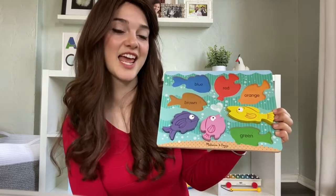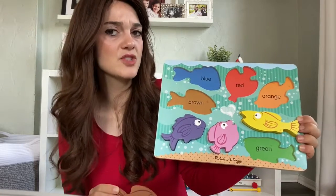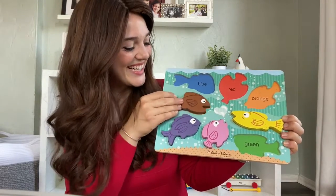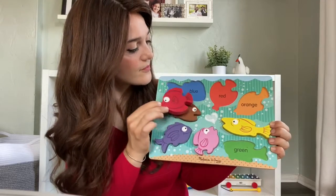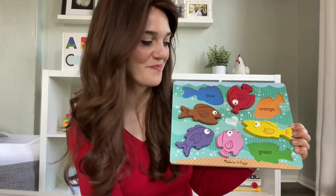The next fish I have is brown. This is the color brown. Can you find the match for the brown fish? Very good. The next color I have is red. Where does the red fish go? Very good, right there. You found the match.